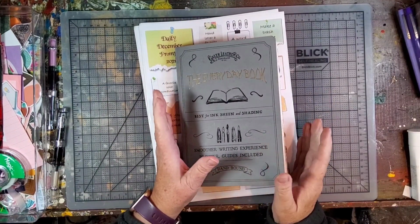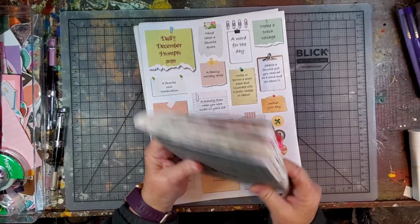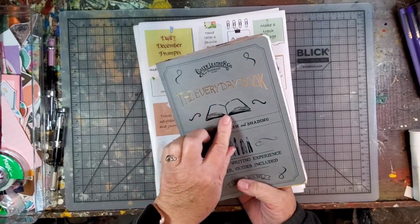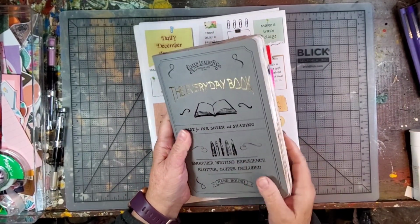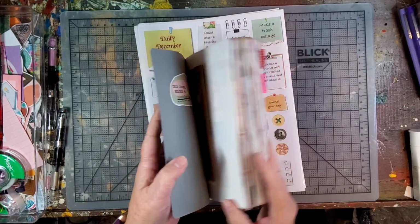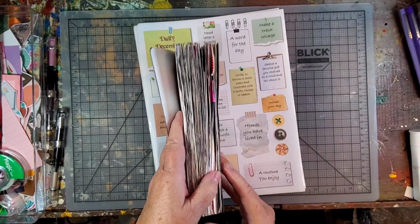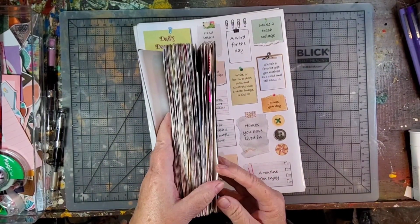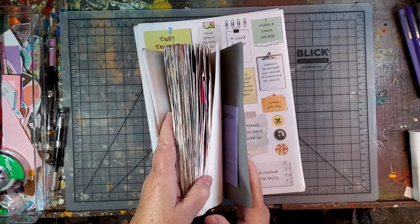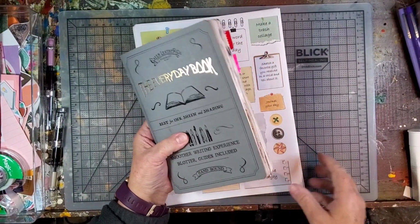Today I want to talk to you about my plans for December. I've been working in this Galen Leather Everyday book, which has Tomoe River paper in it, doing my daily pages since August, and I'm just finishing up November on the very last page of the book, and so that leaves December that I need to do something else with.